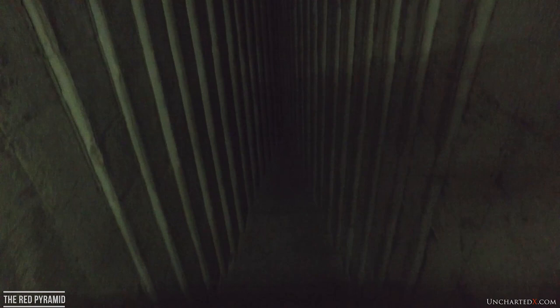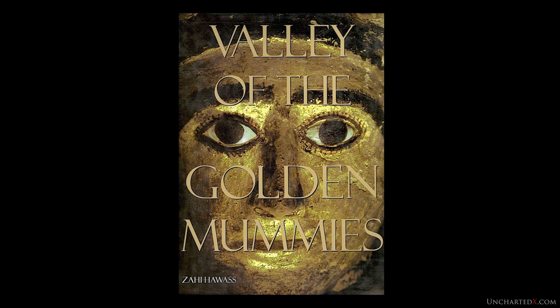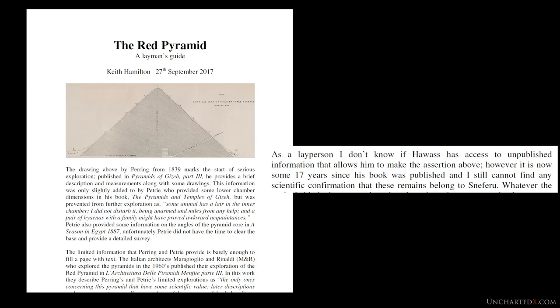Nothing has ever been found inside the structure, at least in our times, as the pyramid was opened at some point in antiquity, possibly as early as the Greek-Roman period. In the 1950s, some human and animal remains were found during an excavation and clearing inside its chambers. Zahi Hawass, in his book Valley of the Golden Mummies, published in 2000, states that these remains were in fact of Sneferu, but according to Keith Hamilton's investigation in his excellent and highly recommended Layman's Guide to the Structure, there is literally nothing at all backing up this claim. And in general, Egyptology seems to have ignored Hawass's claim here that these remains were in fact of Sneferu.